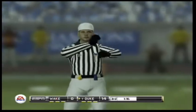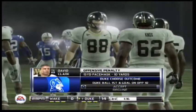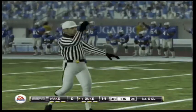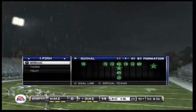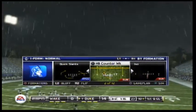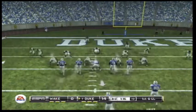The 18-yard line. Gotta be careful to avoid these. Penalties are a great way to stall out a drive. Duke is about to extend the lead to 3 scores.